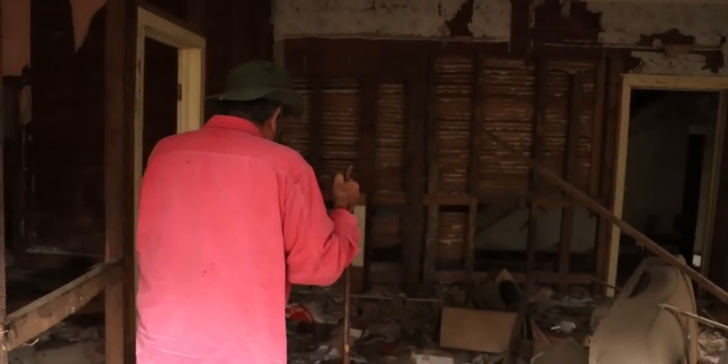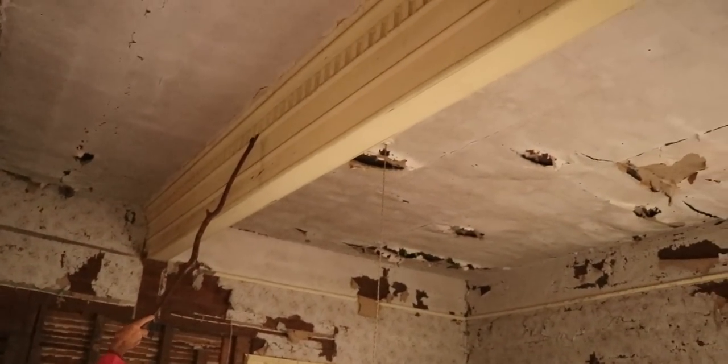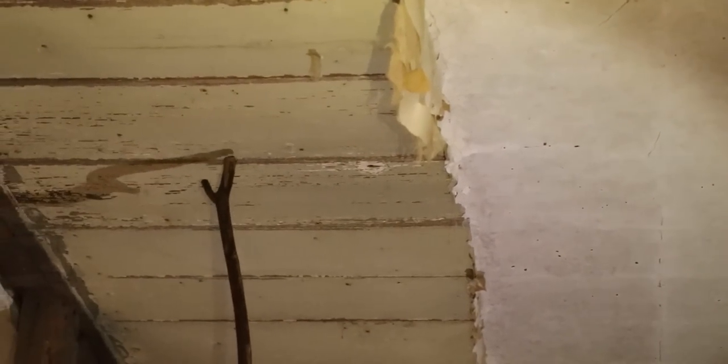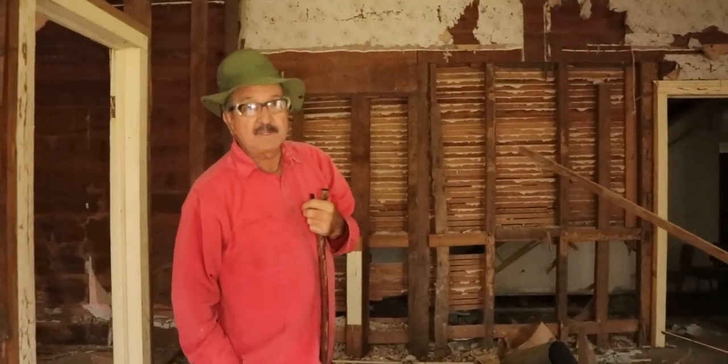But when you come in here, the first thing that caught my eye is right there, Robert. Look. See that? Oh, wow. And look how high the ceiling is. And look at the old boards, the wide boards up there. See how wide they are? I was told that this could be the original house here.